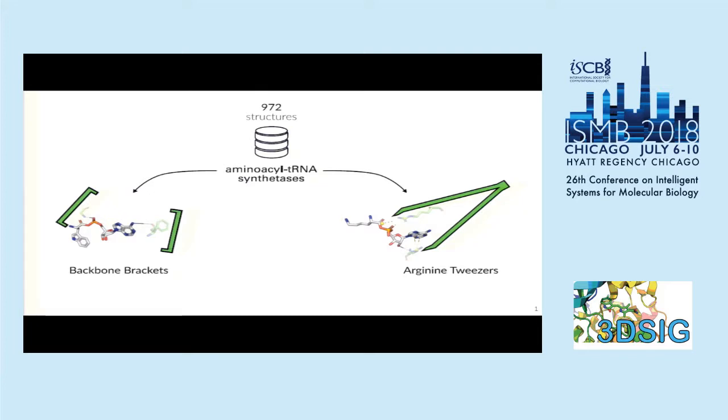Basically, by analyzing almost 1,000 structures deposited in the Protein Data Bank, we were able to highlight two very unique structural motifs in this class of enzymes, which we call backbone brackets and arginine tweezers. You will see later why we call them so, because they have some very unique characteristics. And these motifs give us some insights on how aminoacyl tRNA synthetases work on a functional level, but why is it worthwhile to investigate these enzymes?